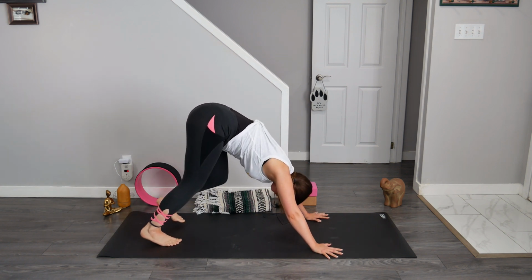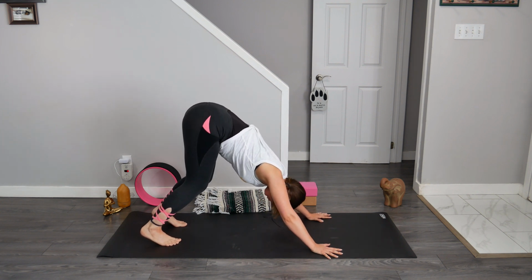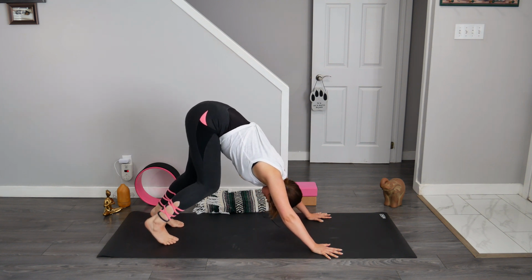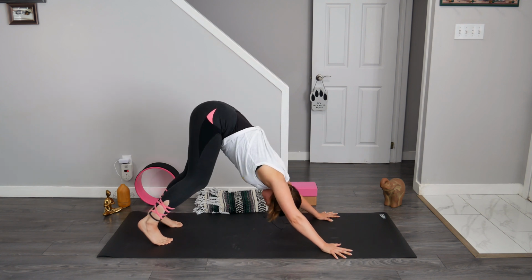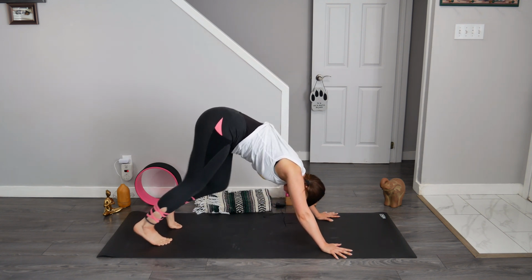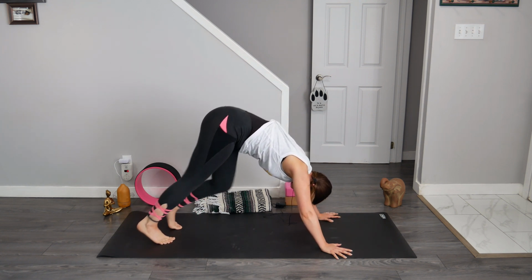Keep your knees bent here. So that way you can really help straighten out through the back body, really melt the chest towards your thighs. Feel free to walk your hands towards the long edges of your mat to create a bit of a wider base here, and pedal out the feet if that feels right, taking your dog for a little bit of a walk.